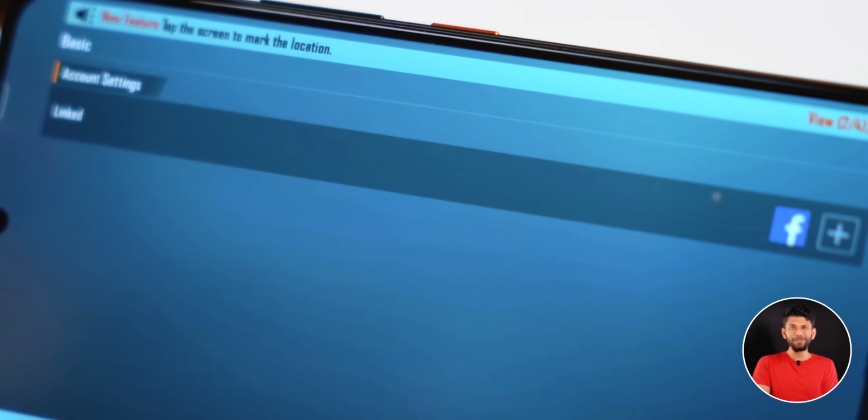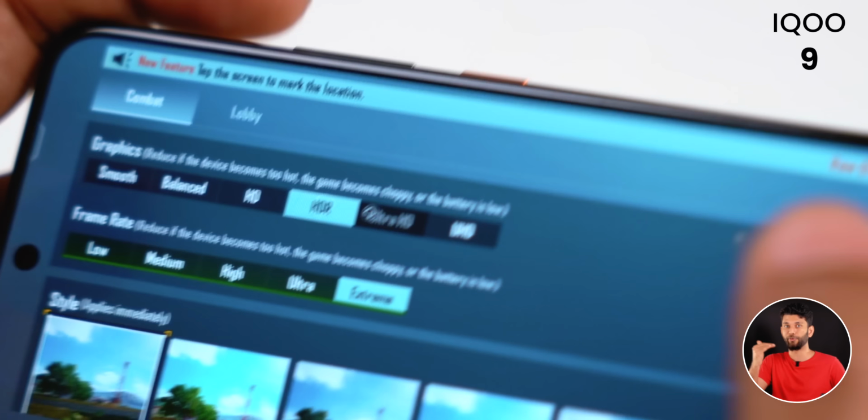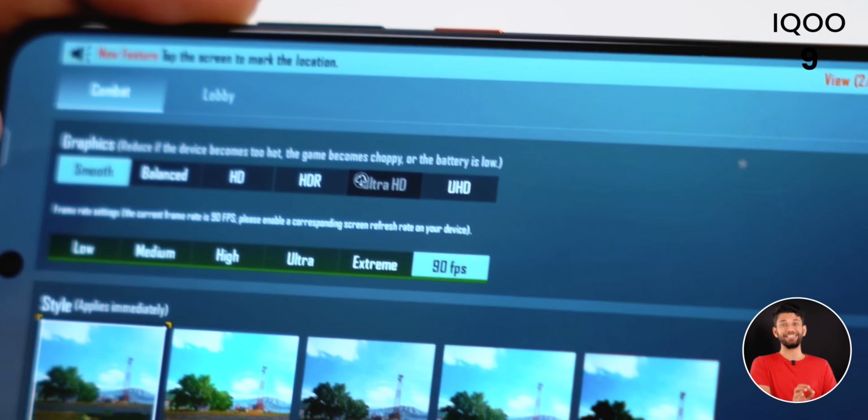Now for specs, both the phones have 8GB LPDDR5 RAM, 128GB UFS 3.1 storage, flagship specs, and a very interesting thing for gaming, iQOO 9 supports 90 FPS BGMI, and this is not software-wise 90 FPS. Like, it's proper. See here, smooth graphics, 90 FPS. And BGMI runs well on both phones. But today, we'll test it on another level because this is flagship level specs.